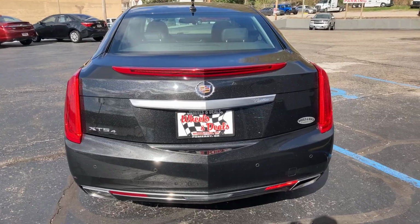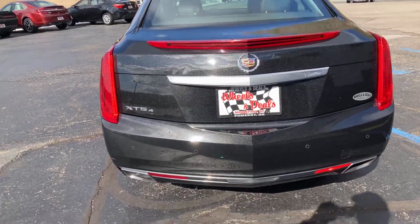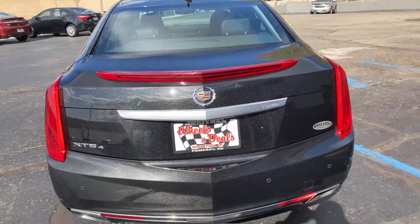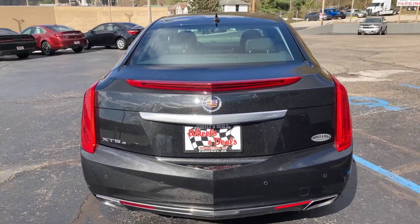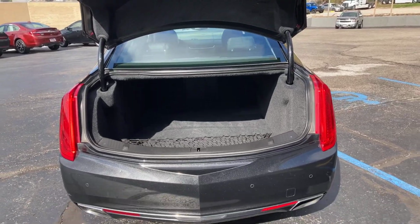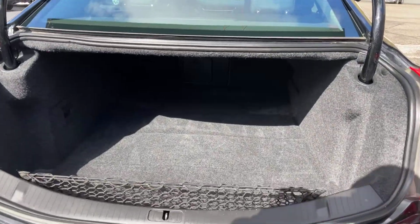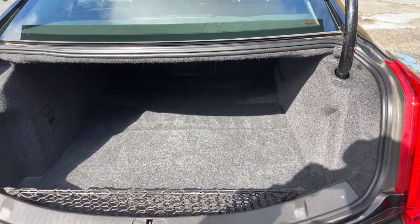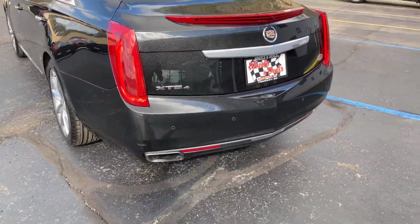Oh, one other thing, this is all-wheel drive. As you can see, the XTS 4, the 4 means you do have all-wheel drive with this car. You hit a button and you see it comes up automatically for you. So you have a lot of space back here, and boy is this thing clean. So we'll continue to do our walk around.